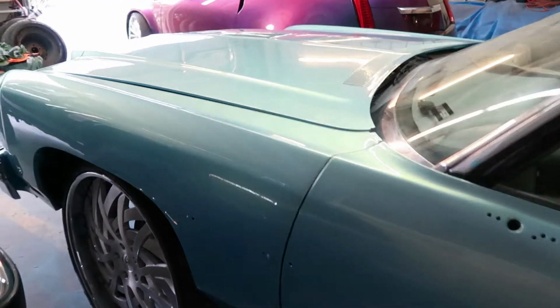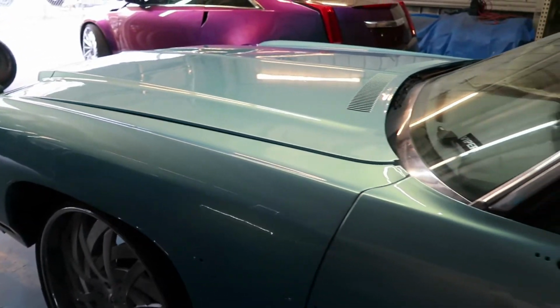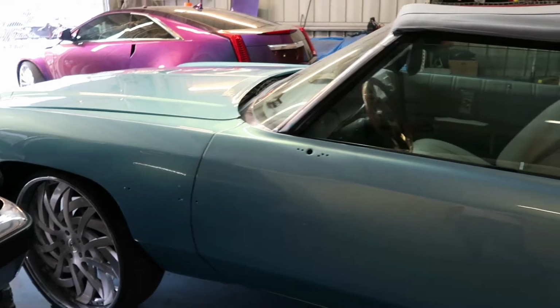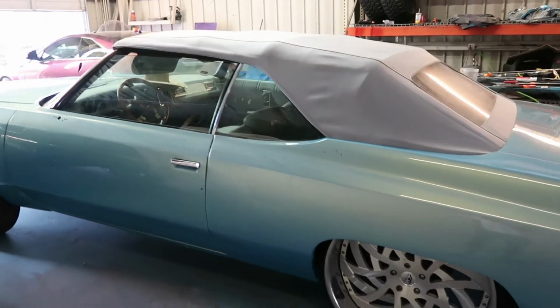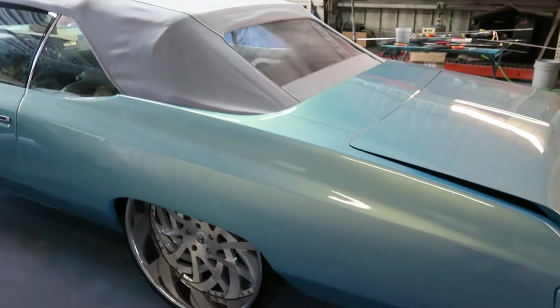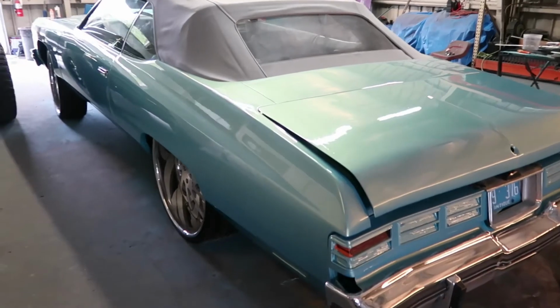She almost there. Let me know what y'all think. How she looking? Do she deserve a thumbs up?